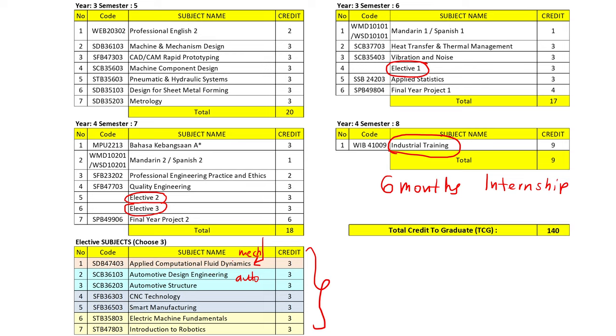Applied computational fluid dynamics is basically you learn CFD, computational fluid dynamics. And then automotive design engineering, yeah, you learn how to design a vehicle. Automotive structure, you learn how to design vehicle body.